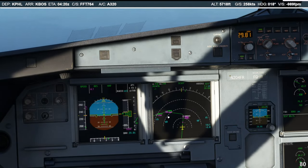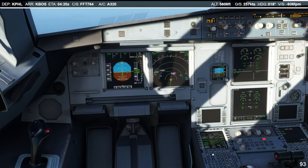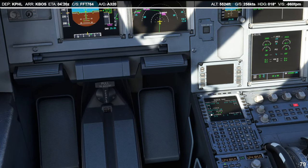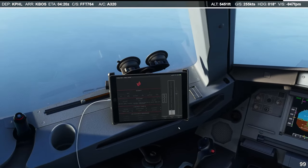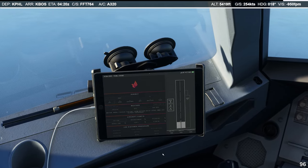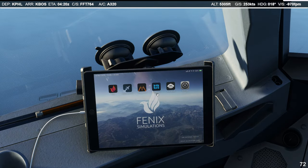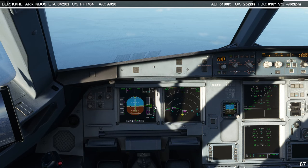Our decel point is here. So we'll hold off on getting into approach mode until then. Verify if we are on the right frequency. 111.3271. We are good. Yeah, the winds are going to be trouble today. Shit. I wanted to have a nice clean landing on this, but let's see how it goes.